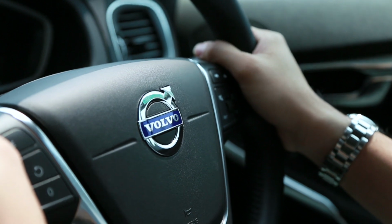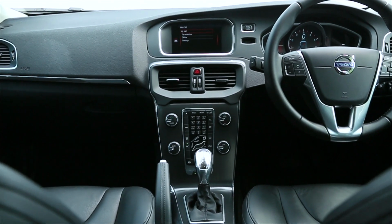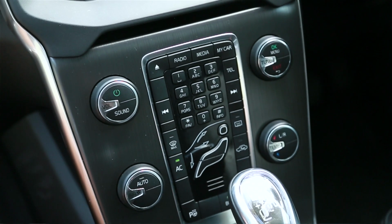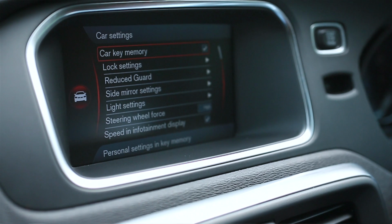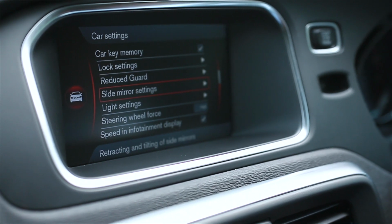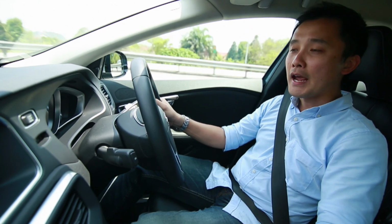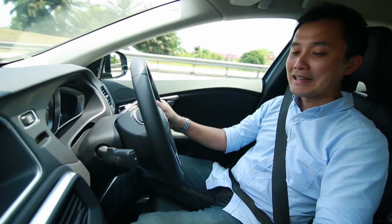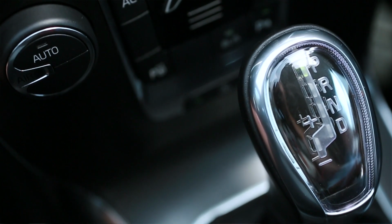Okay, let's talk a bit about the interior of the car. Here we have the center console, which looks really nice with the brushed metal finishing. And the dials are really nice, it's all well built. It allows you to go through your settings of the car and of course the radio and everything else. And then you can connect your phone via Bluetooth with the car and make phone calls from here quite easily. Then there is the illuminated gear knob, which is quite nice.